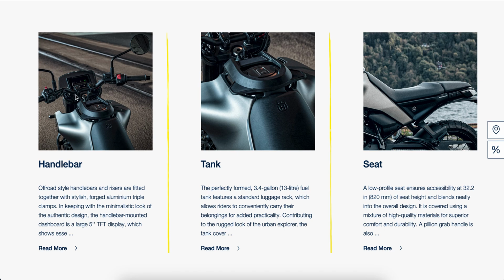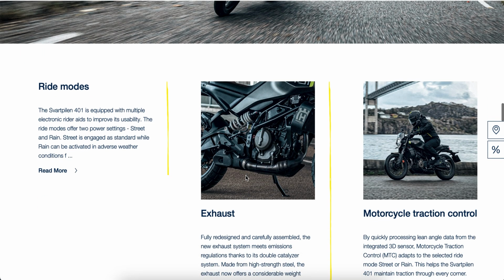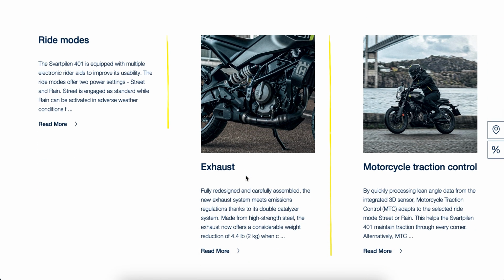Now, I'm nitpicking, okay? So at the end of the day, it's a TFT display. It's going to be better. And once I see one of these 2024 models in person, I'll put it through its paces and I'll nitpick it at that point. I am curious about the comfort. I don't have any comfort issues with the seat, but I am a little bit curious about what that'll be like. Other upgrades. The engine itself has been upgraded, so now we've got a 398 cc engine.